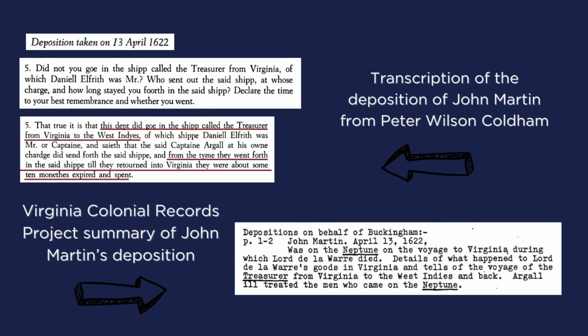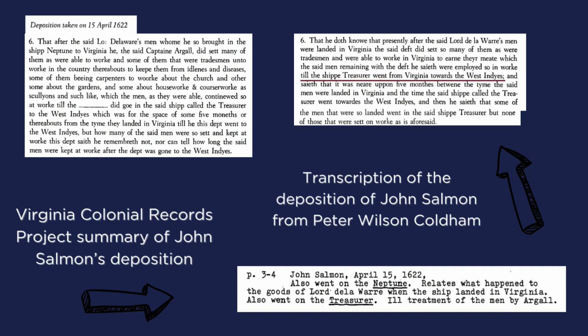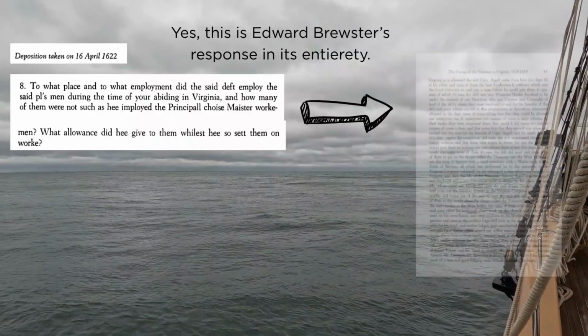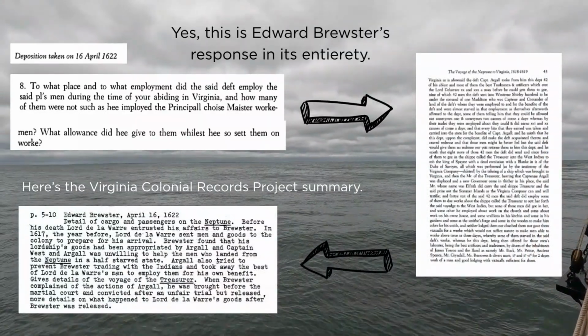According to John Martin, who was aboard the Treasurer on its journey from England to Virginia in 1618, once the ship arrived in Virginia, it left to go to the West Indies and did not return to the colony until 10 months later. John Salmon says he rode aboard the Treasurer in 1618 from Virginia to Bermuda, but disembarked there and did not continue with the ship. Edward Brewster is even more bold, and outright states that the Treasurer is in the West Indies, quote, "to rob the King of Spain by the taking of a ship which was brought to Virginia," unquote.